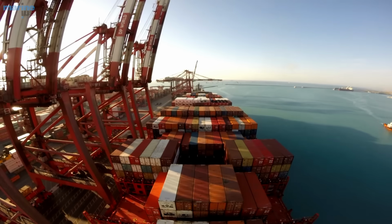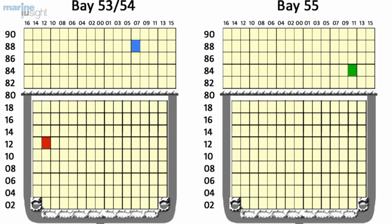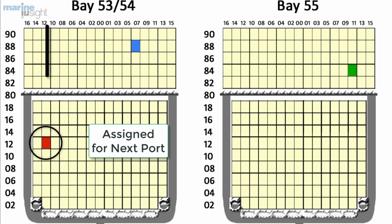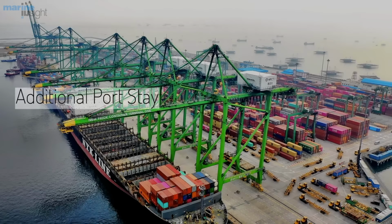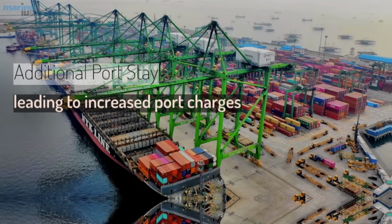Once the ship loading is finished, it will now proceed to the next assigned port. The loading plan is of extreme importance as the containers will be loaded and secured on board the ship as per the plan. If the loading plan is incorrect and the containers whose destination is the next port are stacked too deep or inside the cargo hold, the port crane operator will take additional time to take the container out, which means the ship stays longer in port and pays for the additional port stay.